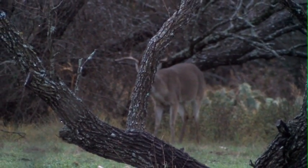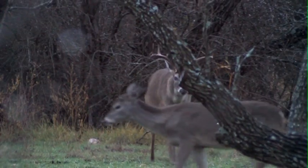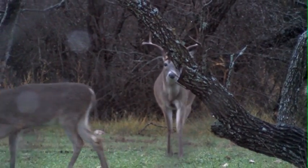Well, ask and you shall receive. One of those does cuts right in front of us, and that big buck comes out from behind the tree, and he commits to the left and walks right in front of us, and now it's just a matter of time. I need him to get clear of a tree where Jared can get a clean shot on him.